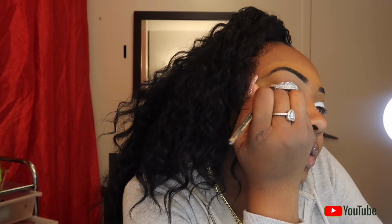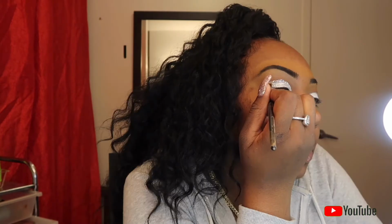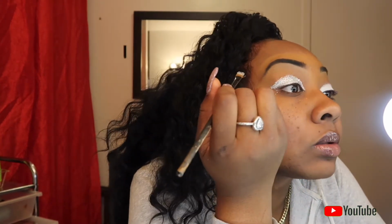You guys do not have to put a liner if you don't want to, but you can, just to make it look finished. Just shaping it the way I want it to be. I'm satisfied with the way it looks. So now I'm gonna work on the next eye.